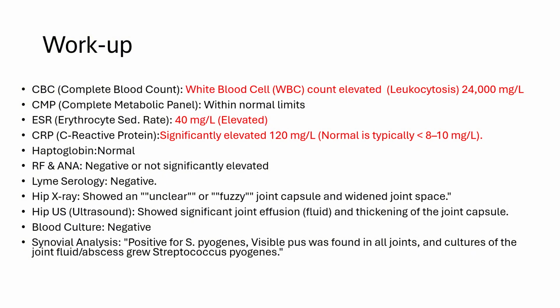So okay, you have it in front of you. Then what should you do? Antibiotics, right away. Which is doxycycline? Or vancomycin? Doxycycline. Why doxycycline?